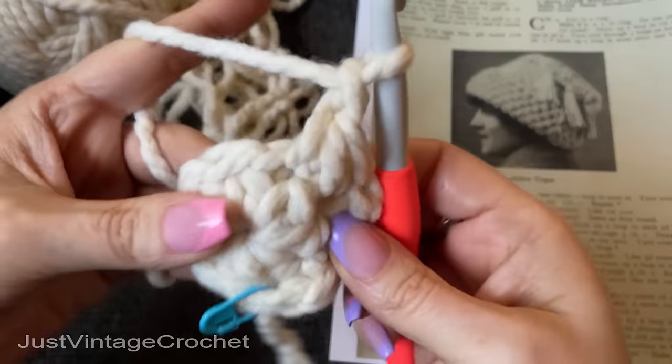Oh, wait a minute. I didn't finish round two. Forgive me. There we go. Okay, now round two is finished. Okay, so I'm gonna go into the same stitch. Oh wait, no, it said like the first round, right? So I'm supposed to go right into the first two stitches. Yes, right into the first two stitches. Loose chain one. Okay.